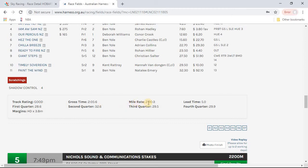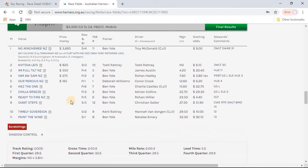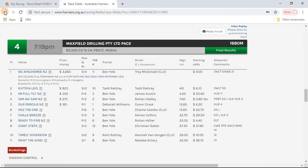And they ran good time. So in the mobile, so 2 dead. So very good gate speed. Like he crossed some pretty quick horses inside him, like I Am Awesome, we're just ready to fire. I think what else was drawn in the middle there. So, yeah, no, I think he'll be leading.